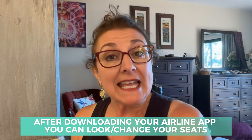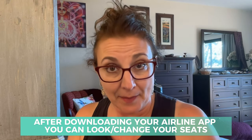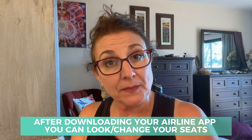Number 3 is once you've downloaded the app, you have the option to go in and look at your seats and change your seats if you like. Maybe you would prefer to have your seat in a different position. You could see what's available. Sometimes they open up seats closer to the flight date. So you could always check to make sure your seats are where you want them to be.